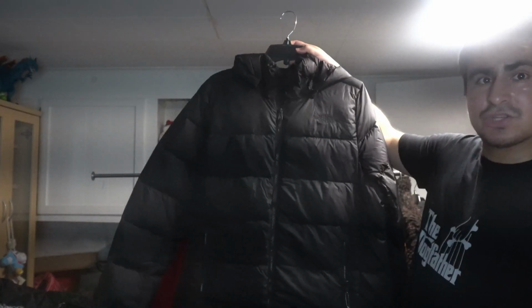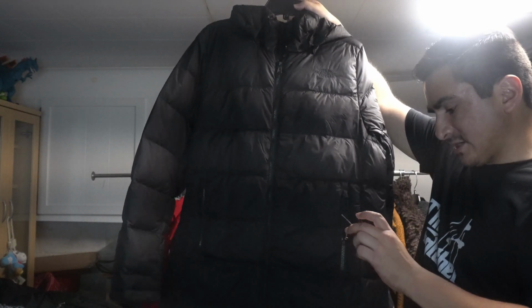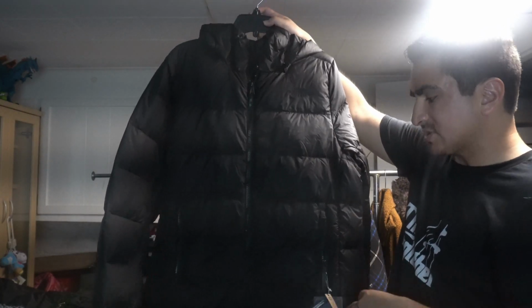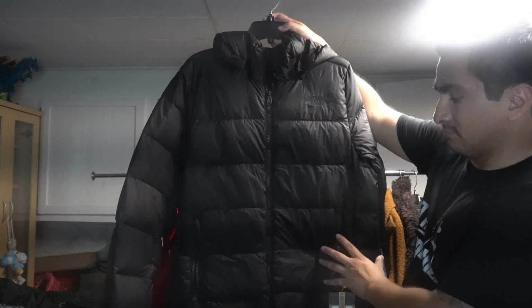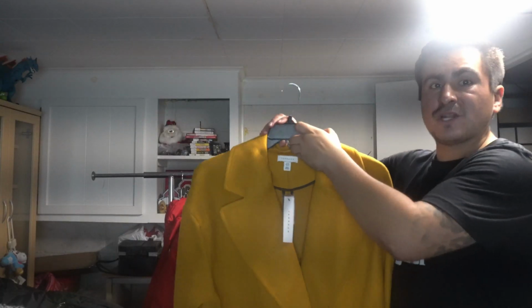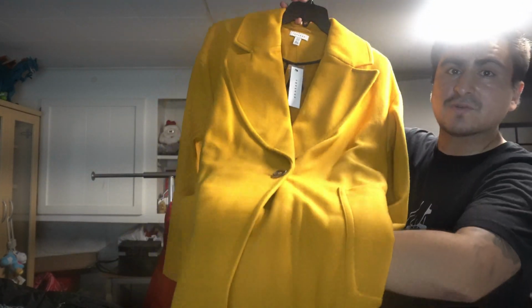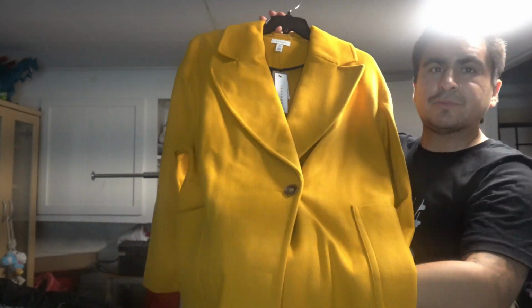We have the North Face jacket. This one's black as opposed to the other one. I think it's also a Marywood, if I'm not mistaken. No, this is actually a Metropolis parka. I know it's a North Face, so it's gonna sell. Next, we have this really long coat by Topshop. It's really nice. It's a nice overcoat, really warm.